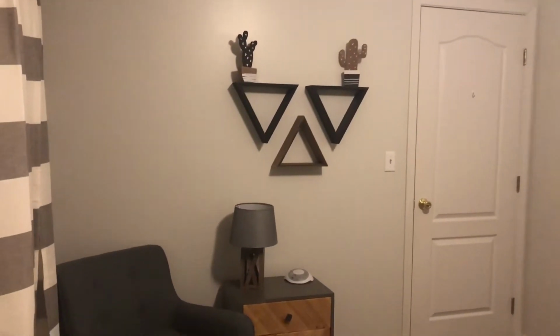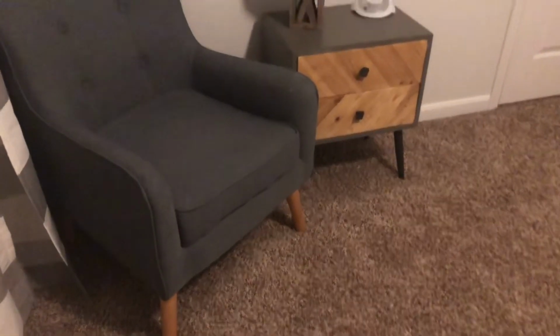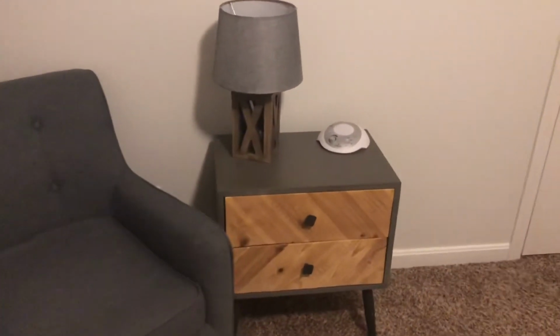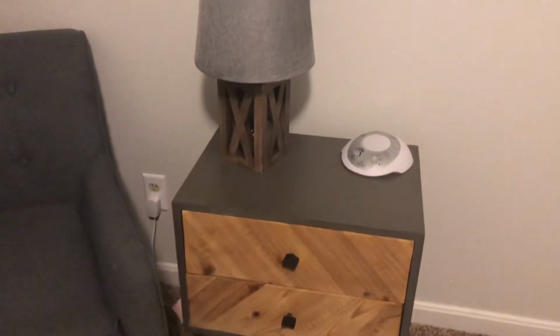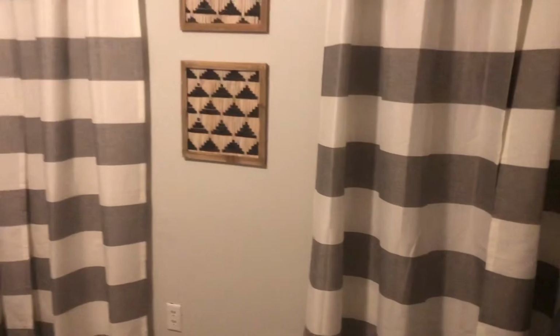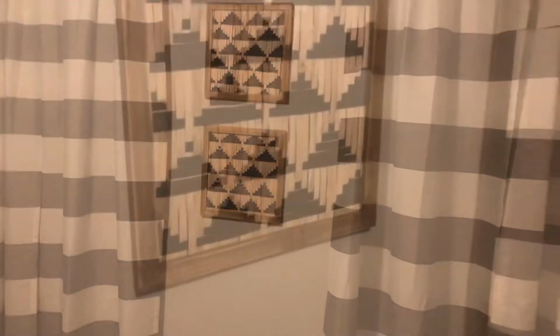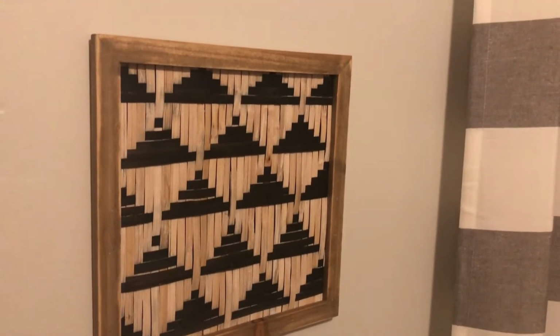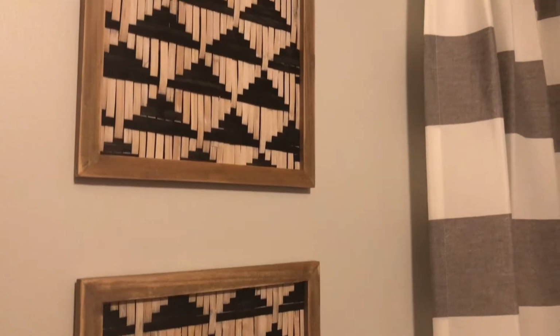I'm going to break down each part of the room and let you know where items are from. So starting with this entrance, as you first come in his door, the chair and the end table are from a local store that sells pallet type furniture. I got both the chair and the end table for $175, and I love them. The lamp and the lampshade are both from Target, and then the triangle decor and the cacti are all from Hobby Lobby. The gray and white striped curtains are from Walmart. They were $9 a panel, and I was originally looking for some white ones with like black X's on them, but I could not find any in my price range. I may still keep my eye out for some like that, but for right now, I love the curtains that we have. These black triangle pieces were also from Hobby Lobby.